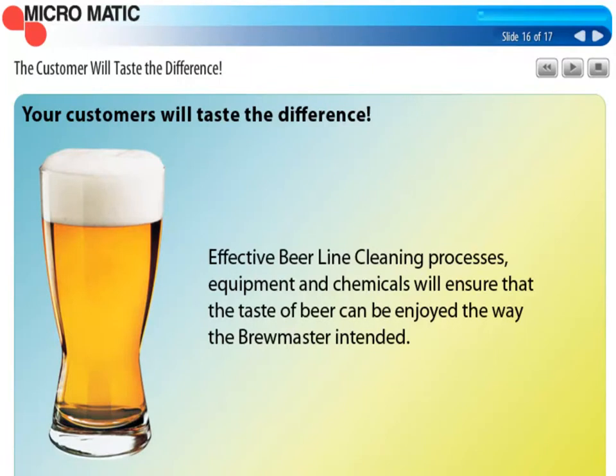The most important reason for line cleaning is that your customers will taste the difference. Effective line cleaning is using a standardized process, the proper equipment, and industry-approved chemicals. This will ensure that the taste of the beer can be enjoyed the way the brewmaster intended, and that's really the most important thing. Our goal is to make sure that the beer that goes into the barrel comes out of the faucets the same way. Customers will taste the difference, and you'll see it in sales and profits.